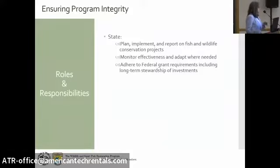So I just want to talk a little bit about, in this partnership, what is that state role and what is that federal role? States get to plan, implement, and basically prioritize the projects that they want to fund. Basically, anything that's deemed eligible by our regulation, a state can propose. So they plan, they implement, they report on those fish and wildlife conservation projects, and they're responsible for monitoring the effectiveness and adapting based on what they learn. And then they have a responsibility to adhere to all the grant requirements, all those federal requirements that are put in place to ensure that the funding coming in is truly invested and that there is a long-term stewardship of those investments.